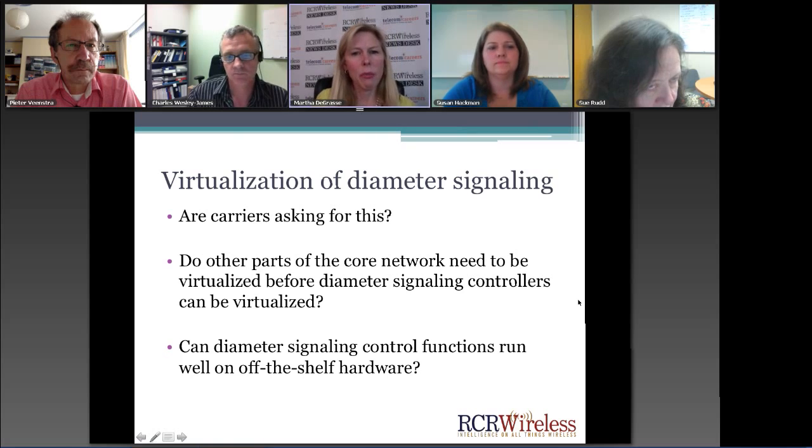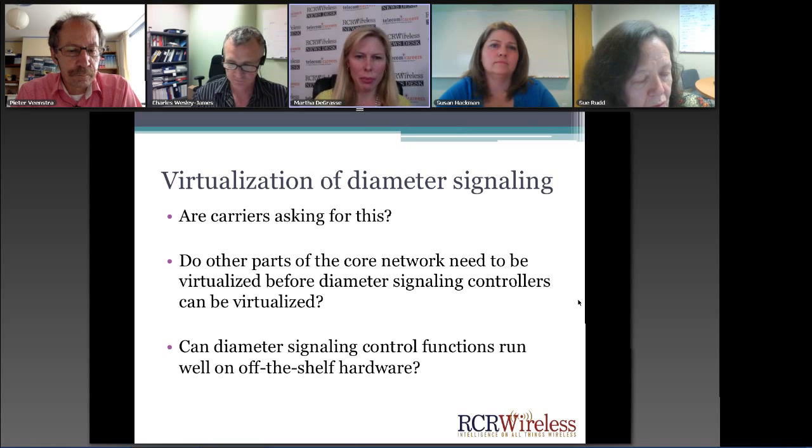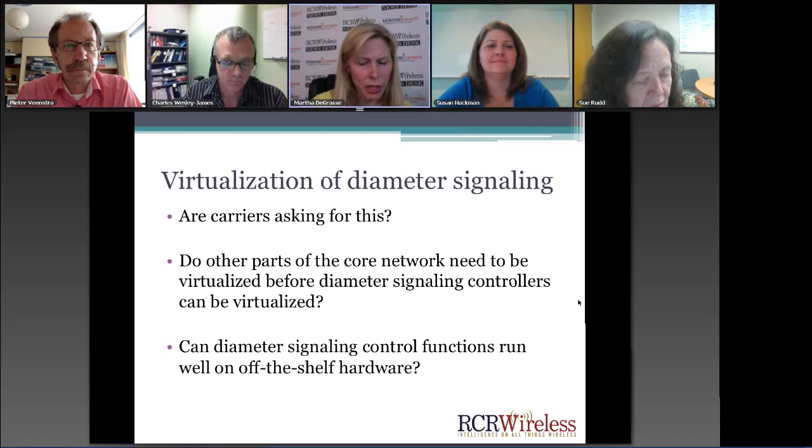Okay, great. And one other thing I wanted to bring up is the order of operations. I think that there's a lot of talk about different parts of the network being virtualized. Do you think that other parts of the core need to be virtualized before diameter signaling control can be?